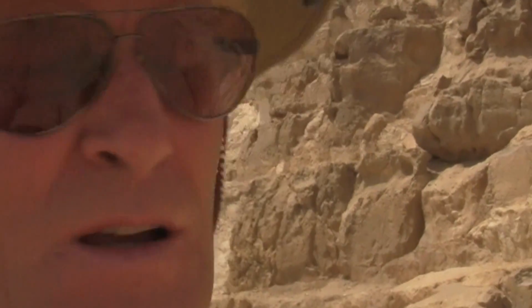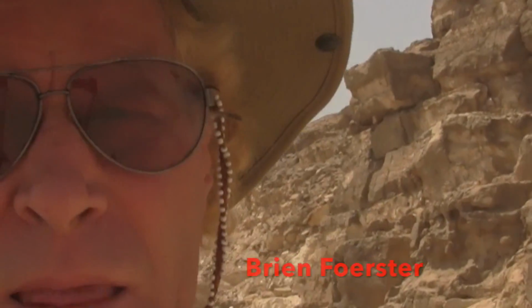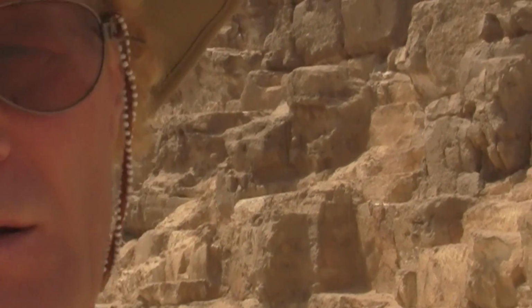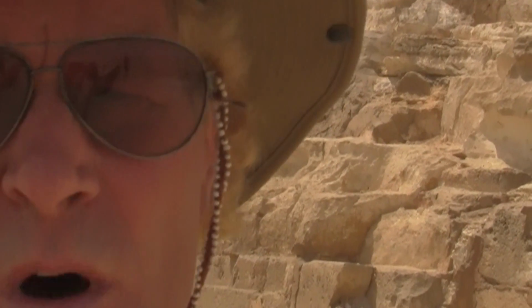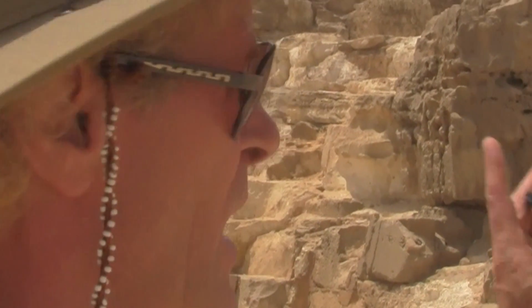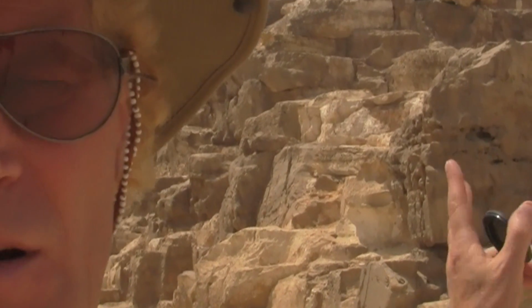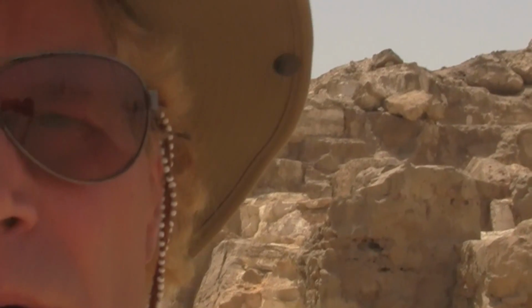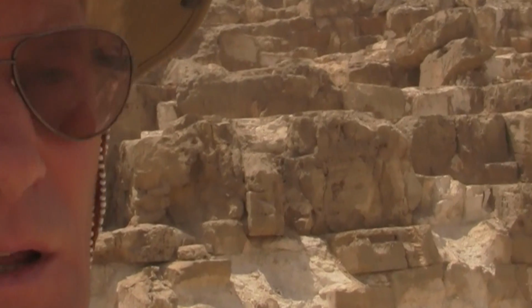At Abu Rawash, this pyramid, to some extent, was cased or covered in rose granite. The rose granite, like at Giza, came from the Aswan quarry, which is about 500 miles away. Underneath the granite, and what we can see now, are limestone blocks. There's a lot of limestone in this area, so that could have been quarried locally.